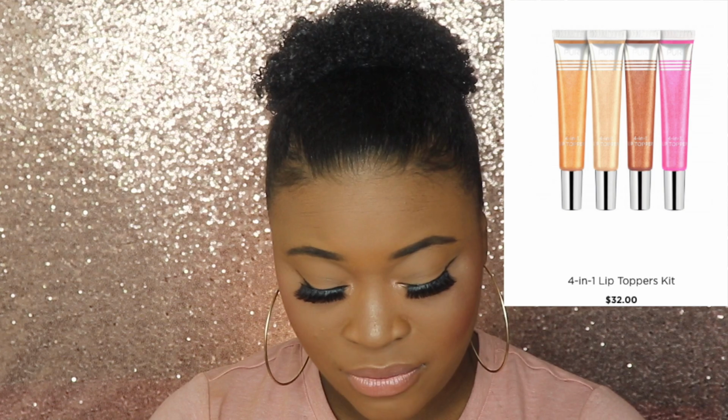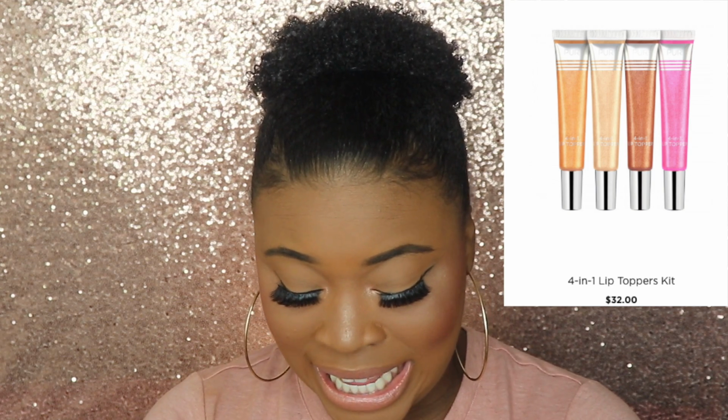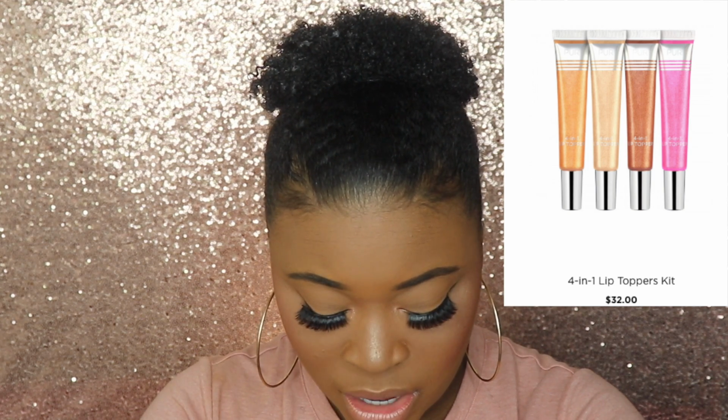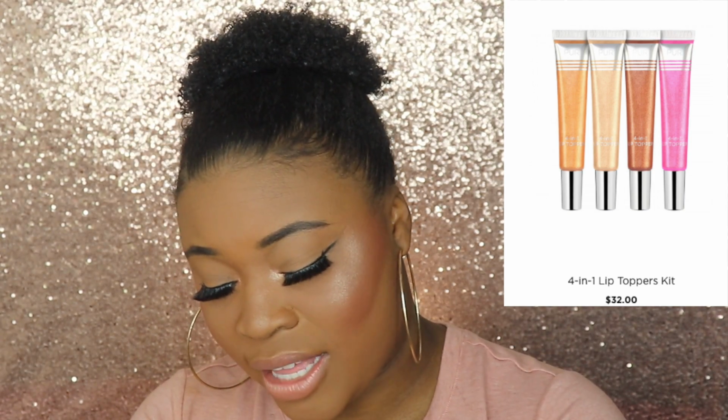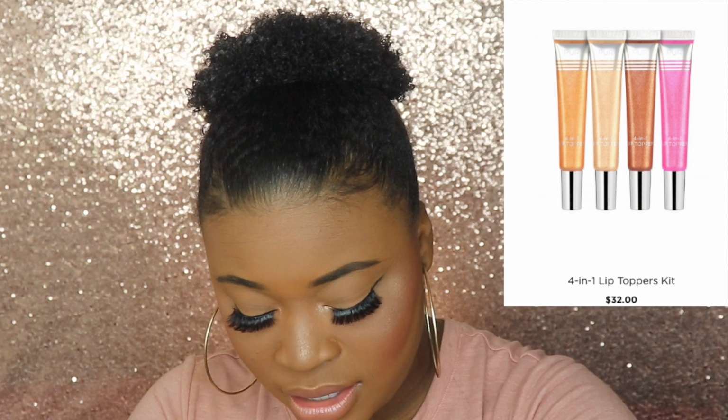Next thing that's okay I got from Octoly is from Pure. It is these lip toppers that I got. I got 4 of them in the shade Lady. Here's Lady swatched. I'll come up close in a moment. I got the shade Empress.